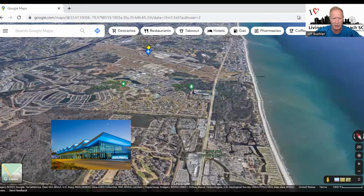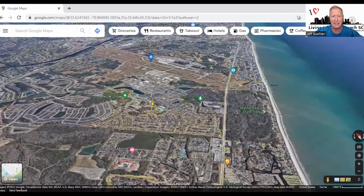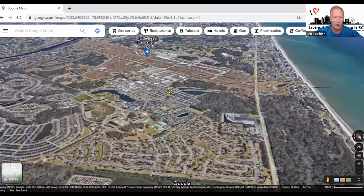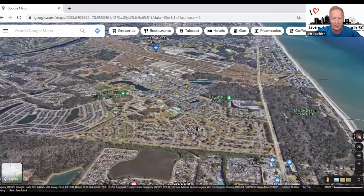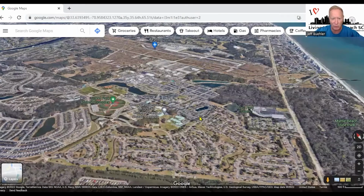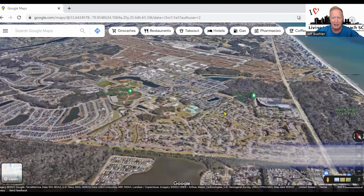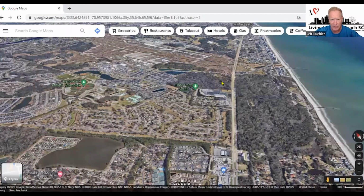So here's the Myrtle Beach International Airport. And I'll tell you, the Myrtle Beach International Airport, for convenience and ease of getting in and out for traveling, is just spectacular. It's so easy. It's funny, whenever we're flying and traveling, my wife still has that rule of thumb of at least 2 hours. And to get through security and to your gate in Myrtle Beach Airport takes you 30, 45 minutes at the most. It's so easy. So you're going to notice here's Myrtle Beach State Park.